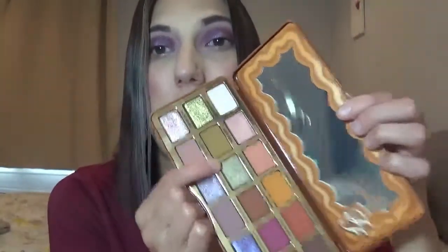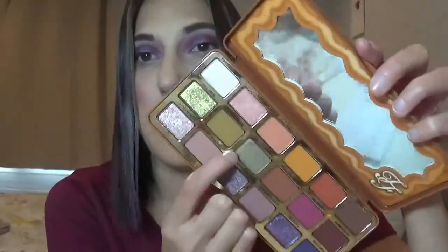But okay, so here's the thing with the shimmers. I think that they are beautiful. As you can see, I am wearing one of the shimmers on my lid. I just feel like you have to build them, and I also feel like they are better wet. So that is just a note. And I'm gonna try it with a glitter glue eventually, but some of those metallics, like this one, are absolutely stunning. I can't wait to wear that. I'm gonna have to wear that tomorrow because that is beautiful. But yeah, just so many different kinds of looks with this.